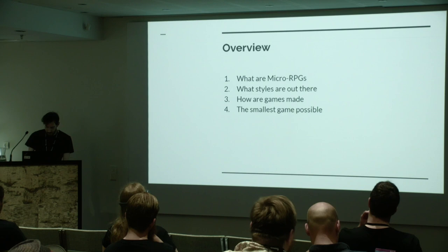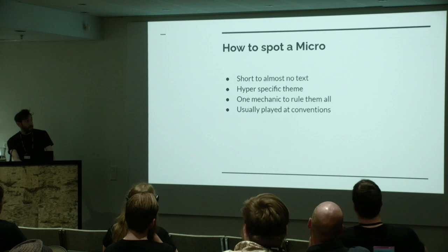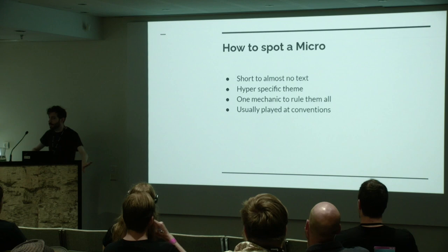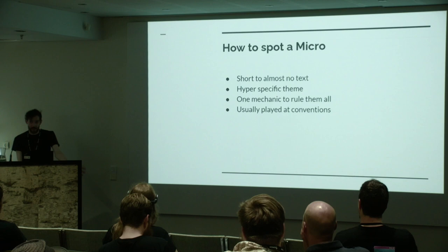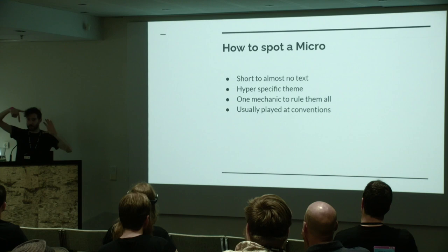So, first chapter, micro RPGs. In general, there's a couple of things that you can look for when you're looking to determine whether or not a game is a micro RPG, right? So typically, games that have almost no text to them are micro. I mean, micro means small, short text means small book, it's a micro, right? That makes sense. Sometimes it's just one page, literally just an A4 and that's it, with an illustration and everything, all the rules fit there.